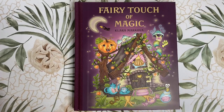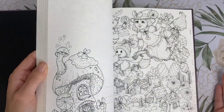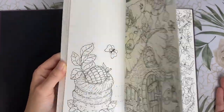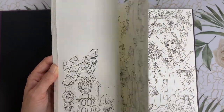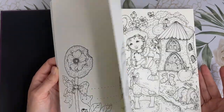This is Clara Markova's newest book, Fairy Touch of Magic, and I haven't had a chance to get started in this book yet, but there's some gorgeous pictures in here I really want to colour. I really want to get Clara's first two books as well, but I probably should actually colour in the ones I've got before I go buying more.